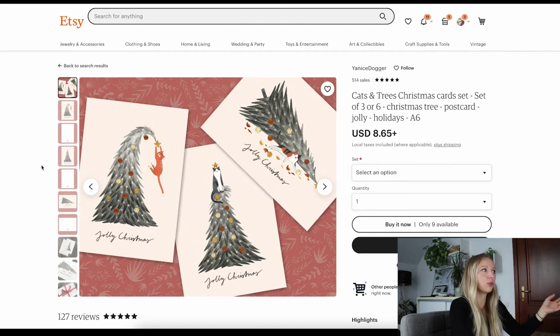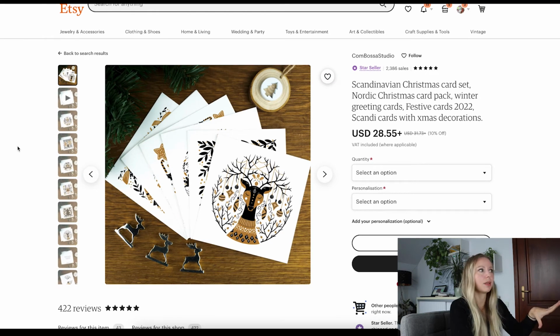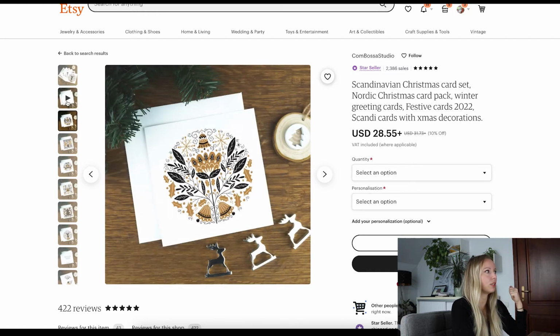These cards are very cute. They are geared towards people who have and love cats. I chose these because they are a different style, but anyways they look very good. Let's see the listing video. What did they do here?